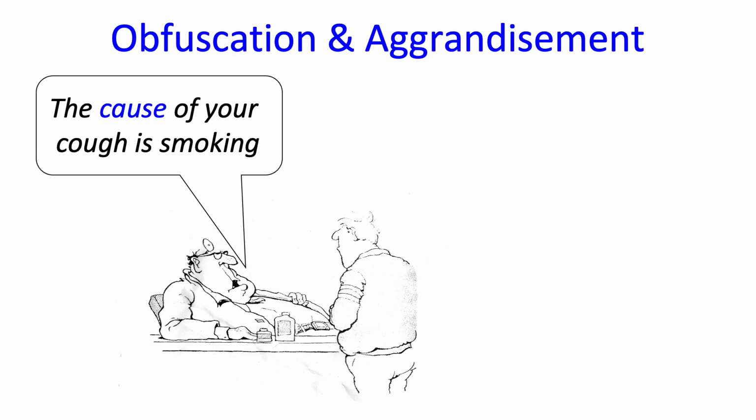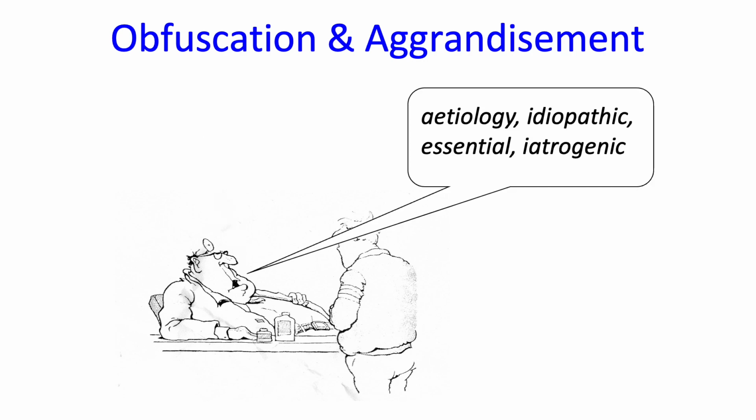Look at some of these misnomers that are present in everyday medical speak. And doctors, of course, also use obfuscation and aggrandisement, often unwittingly. When doctors know the cause of something, they'll say it. The cause of your cough is smoking. But when they don't know the cause, they become vague and use bigger words like etiology or idiopathic or essential. And when they are actually responsible for some of the illness, caused by doctors and nurses or hospitals, it is referred to as iatrogenic. No need for such a complicated word.